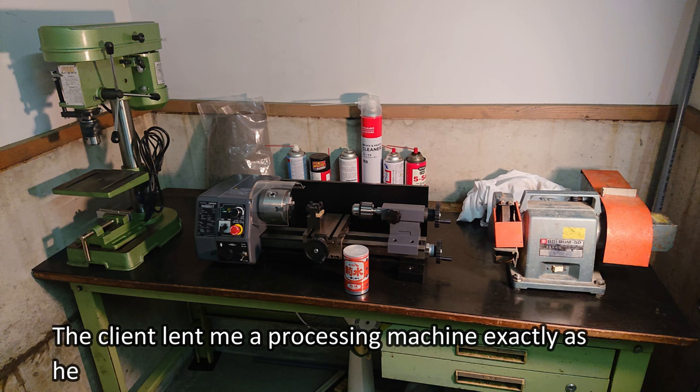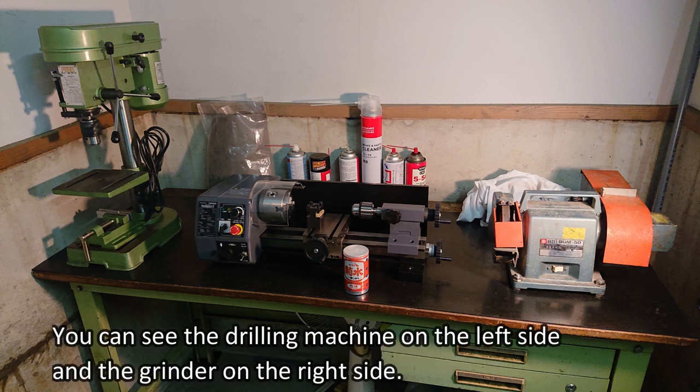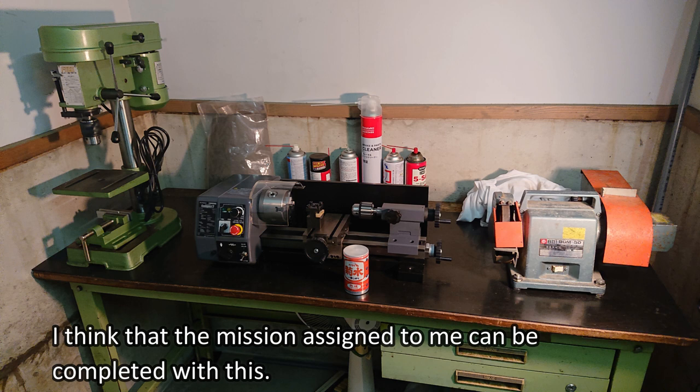New Hope. Evolved Type X. The client lent me a processing machine exactly as he said. That is the lathe in the center. You can see the drilling machine on the left side and the grinder on the right side. I made a successful bid for these two machines on an auction site in the past. I think that the mission assigned to me can be completed with this.